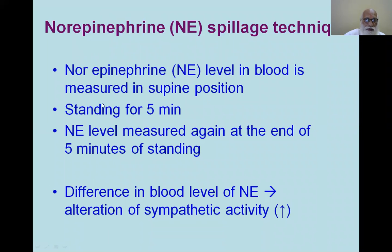And if you want to measure the sympathetic activity at a given spot area, then a good method is the norepinephrine spillage technique. What we do is the norepinephrine levels in the blood are measured, first in the supine position. Now, after standing for about 5 minutes, the norepinephrine levels in the blood are measured again at the end of the 5 minutes. So standing position should increase the sympathetic stimulation, and hence these levels should be increased at the end of standing. So the difference in the blood level of norepinephrine shows the alteration in the sympathetic activity, which is increased. Now, how much is increased will show how good is the response.